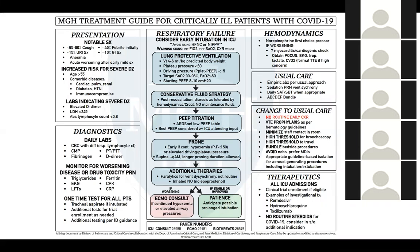The other agent we are using is ketamine, so there's a lot of polypharmacy here. We are using a combination of all these three drugs to minimize vent dysynchrony in these patients. We're also using isoflurane more recently when we are using anesthesia machines to ventilate these patients.